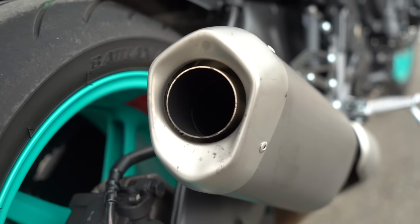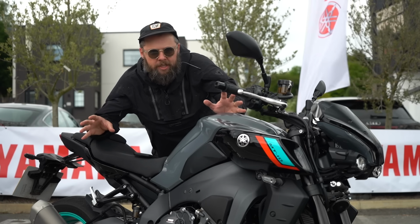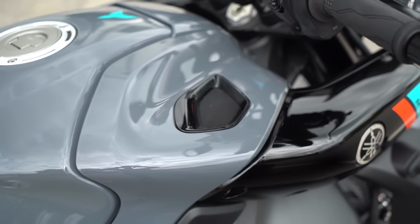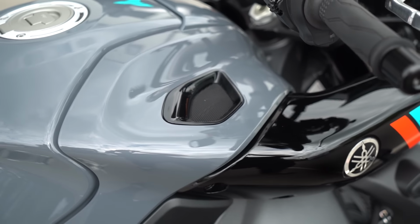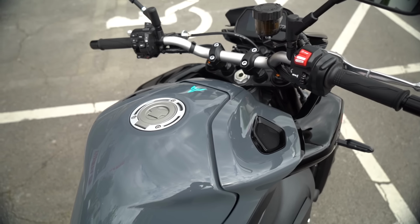And interestingly, because of modern day emissions regulations, the exhaust systems are super restrictive, and so Yamaha have tried to get around this with some little acoustic amplifier grills, they call them, in the top of the tank here, and they're meant to give you more induction sound when you're actually on the bike and giving it some gas.